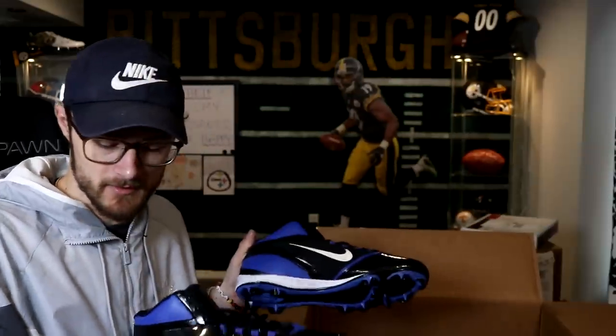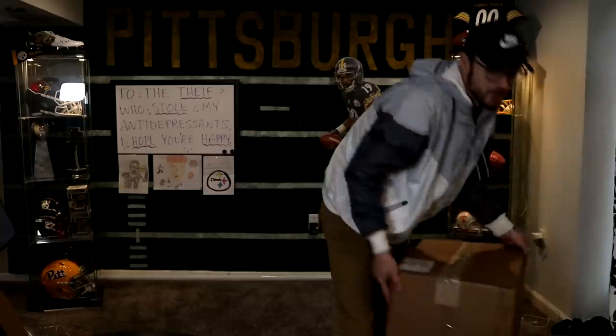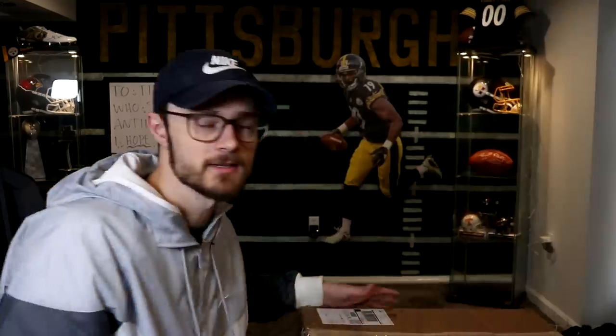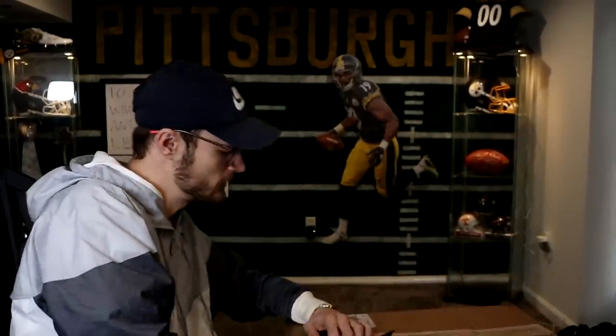Oh yeah, they're definitely Andrew Luck. They smell like raw sewage. I think I'm gonna save all this stuff for last. We have another big one of these boxes. Since it has a lot of weight like the other ones, I'm guessing it's gonna be a bunch of jerseys inside of here. So we'll kind of fly through it if it is jerseys.